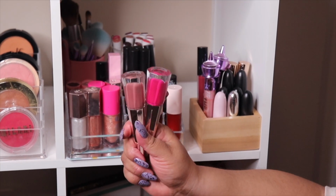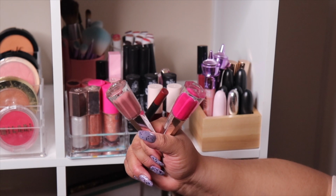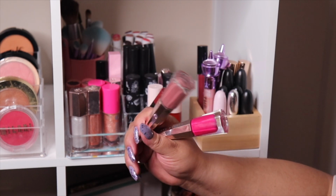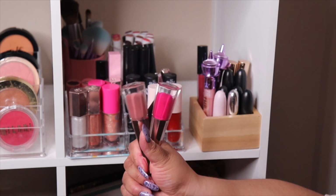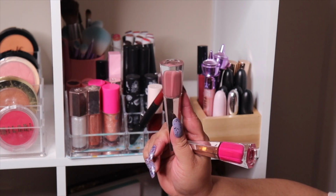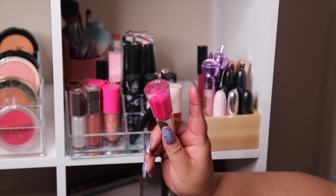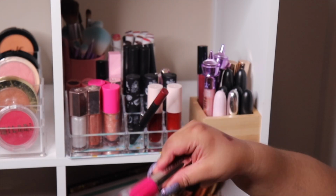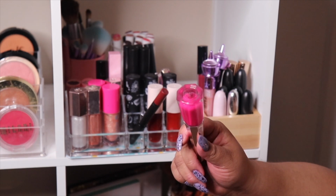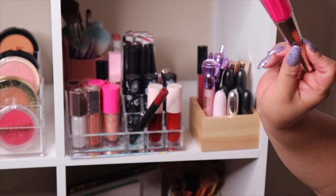Next up we have Fenty. I have these two shades here. These are the lip paints, or Stunna lip paints, something like that. I can't remember. But these are the two shades that I have. I have these more like everyday kind of lip color here. And then I have this really bright pink one. I was wearing this in the all pink collab video. If you guys haven't watched that, I'll link it down below as well. But that's the lippy I was wearing in that video.